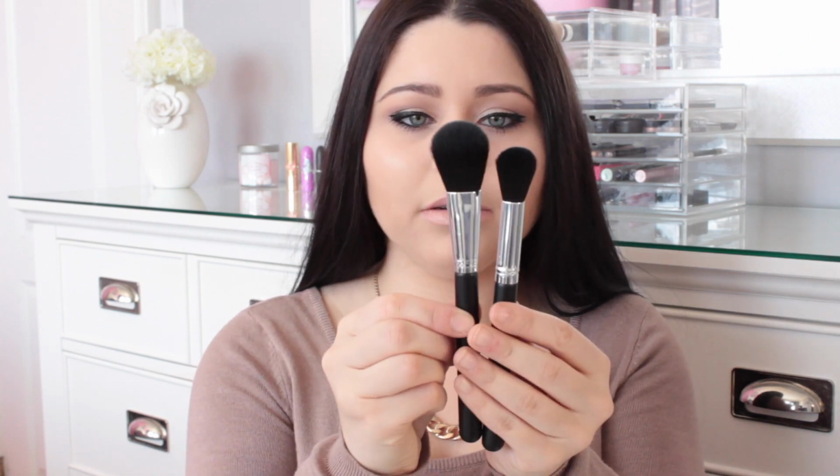So the next one is this small one. I didn't use this one just because it was pretty similar to this one. It was just much smaller. You could use this also for contouring. It would just be a smaller contour. And again, also for highlighting, it would just be smaller.